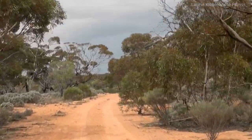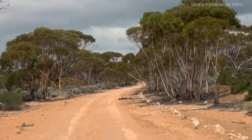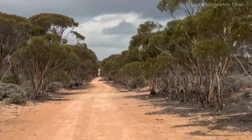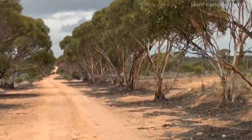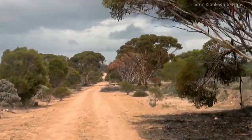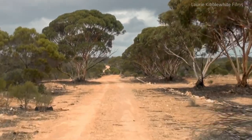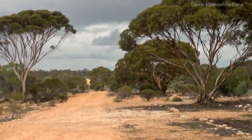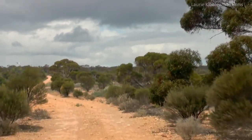Seems that where it's bushy, the bush is starting to stretch towards the road and narrows the track down. To see you through here, really the trick is just to lower your tyre pressures and drive to the conditions. Don't try to drive too quick. Another fence line.